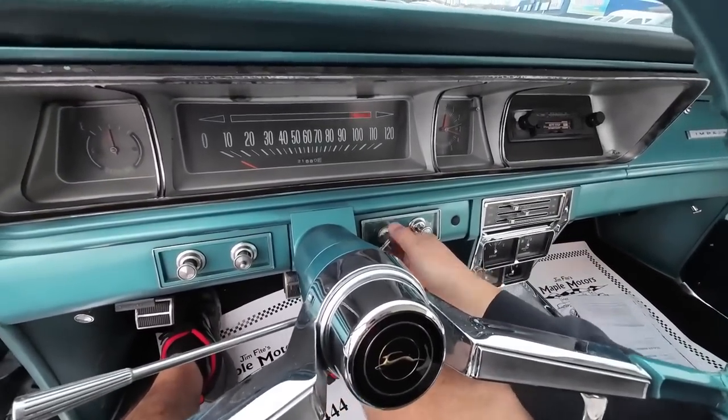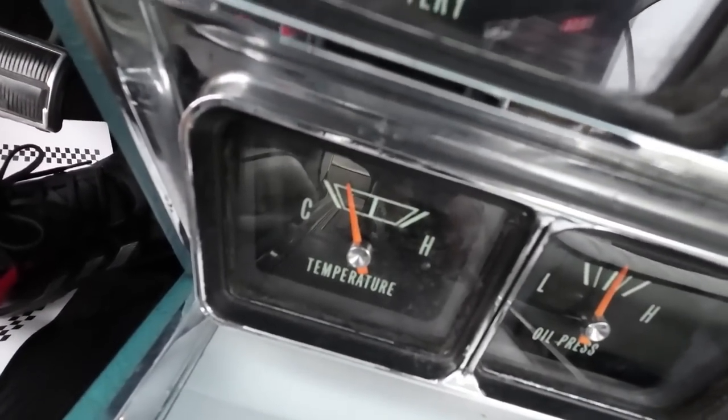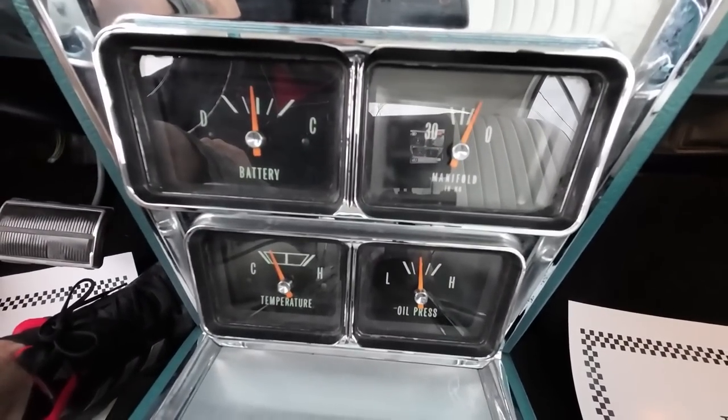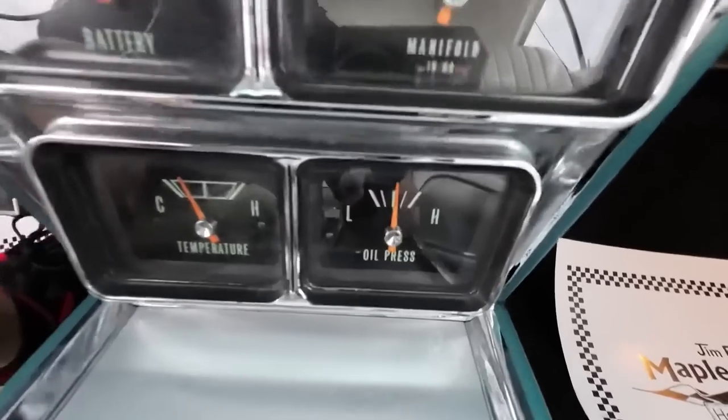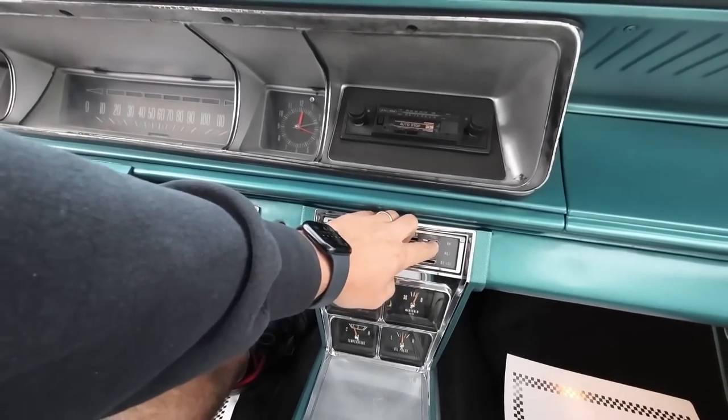Turn the key. There we go. Engine temperature is starting to come up. I went ahead and did the walk around first, but I'm gonna put it at the end of the video. Good oil pressure. Gauge is moving around. Blower motor does cut on this one. You can hear it.